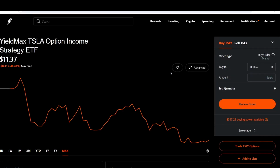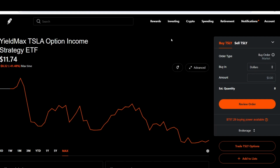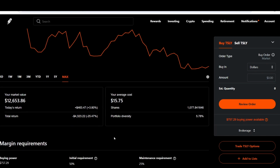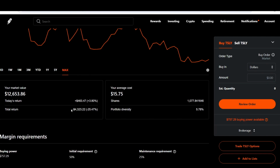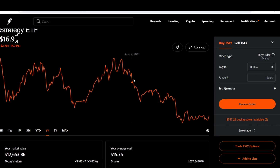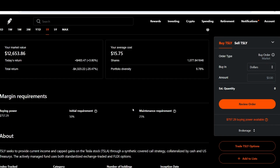All right, let's go through some TSLY numbers. All time, it's down 41%, which is terrible. Sometimes these covered call funds have NAV erosion, and one way to combat this is reinvesting money back into it, which I can explain later when I go to my spreadsheet. The total market value is $12,653.86. That is the total return, since I have reinvested some of the distributions back into this, which is also accounted for. In this time frame that TSLY has been going down, Tesla has slightly been going down too. So they do correlate with the actual holding.